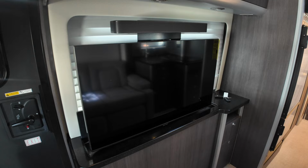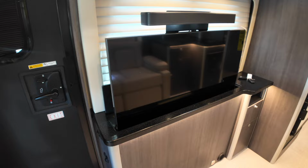So we're going to get the lights back on so we have lights. Then we can put the TV away by clicking that down. And that TV will go away on its own. That's a 40-inch TV there with a JBL soundbar above. So you should have great sound.